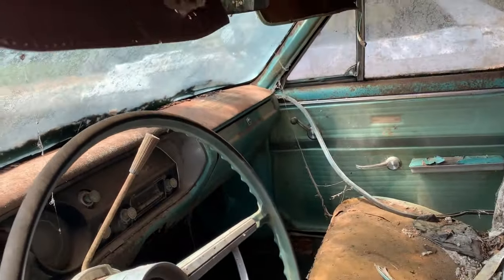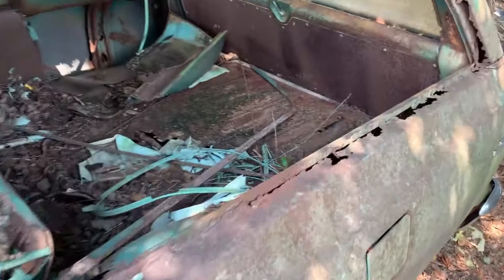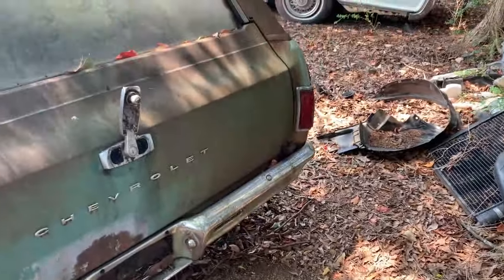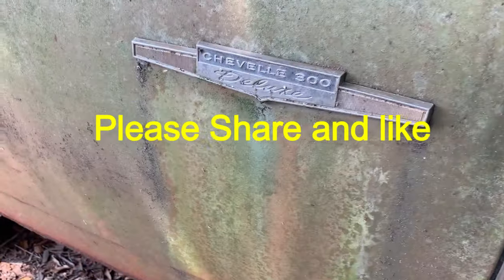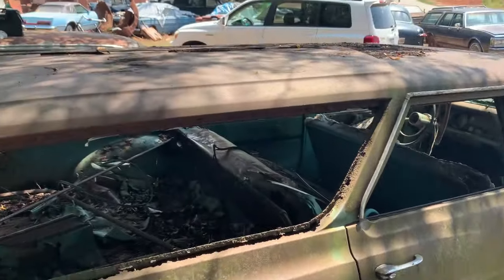No keys. Original radio's in it. Back seat's in it. Need the side window. This is pretty rotted here. This might be too far gone. Floors are gone in the back. Chevrolet. I don't know. What are y'all thinking on the year on this? It says right here, deluxe. The old crank window. Oh wow, yeah, this thing's pretty rotted. Got a good roof line on it though.